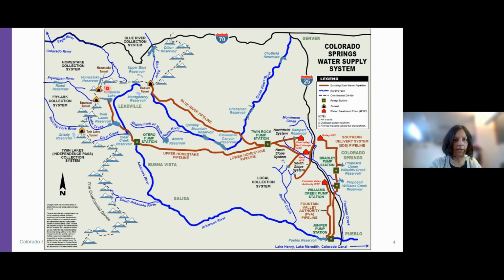We have another tunnel, the Homestake Tunnel, that we can pipe that water from that side of the divide to Turquoise Lake and store it there. And we have a special account just for Homestake water in Turquoise Reservoir.